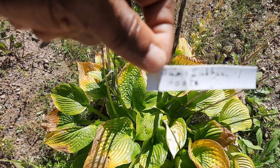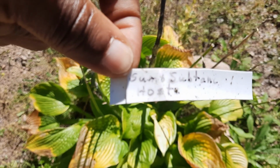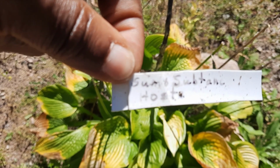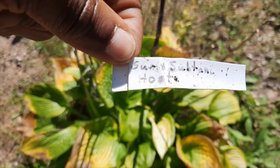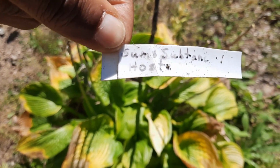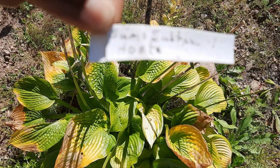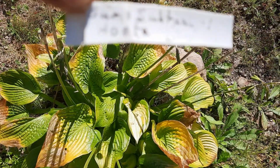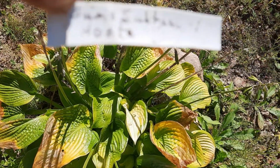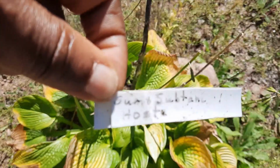I bought this hosta at the local horticultural fair. I don't know if you guys can make out what's written here. I know the bottom says hosta. The top looks like S-U-M. I'm not sure what that is. It looks like it's one word. And then the other word looks like S-U-B-T-A-N. I'm not sure, guys. Go ahead, drop it in the comments. Let me know what you think.